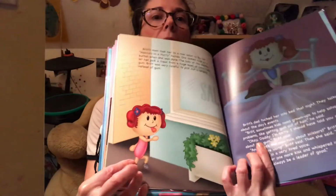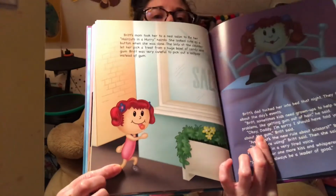Well, Britt was very careful to pick out a lollipop instead of gum. Because why? She did not want to get gum in her hair. So she made a mistake, but she learned from her mistake, and that's what's important, friends. We all make mistakes, but as long as you learn from them, all's good.